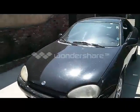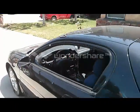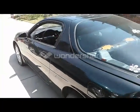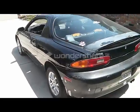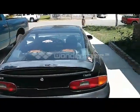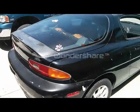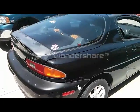I drove it. No check engine light, no smoke. I checked the fluids. It did have a little more oil than it should have had, but it ran fine. I tried reverse, forward. There's no noise. So I got it on the way home.